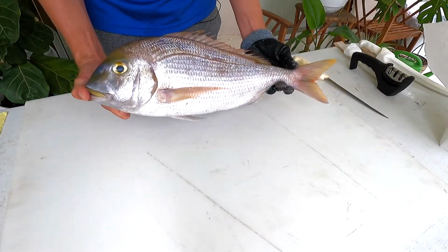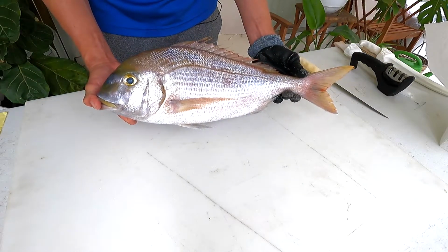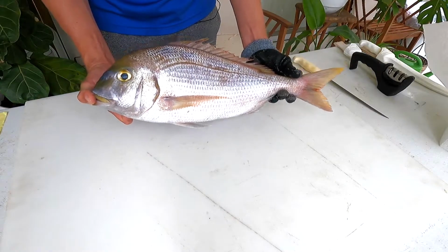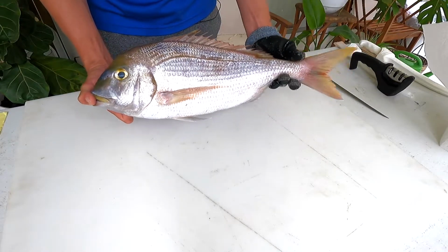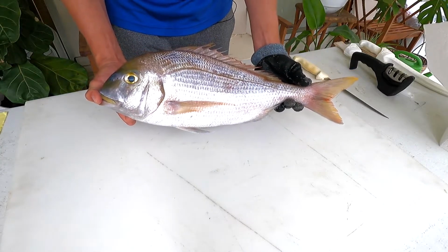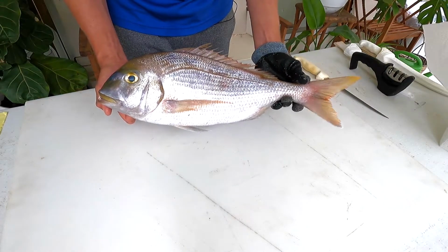The IGFA world record is actually 17 pounds even, and that was caught in 1997 in Gibraltar. That's the area of Spain that's closest to Africa, almost where Europe and Africa meet. This fish has a really wide geographic distribution. They can be found in the eastern Atlantic Ocean and the western Atlantic Ocean. In the eastern Atlantic, they can be found from the British Isles, throughout the Mediterranean, and all the way down to sub-Saharan Africa, like the Angola area. While in the western Atlantic, they can be found from New York all the way down to Argentina and all throughout the Caribbean and the Gulf of Mexico.